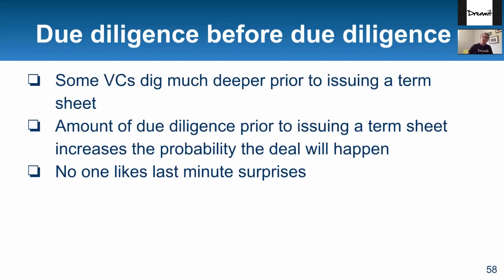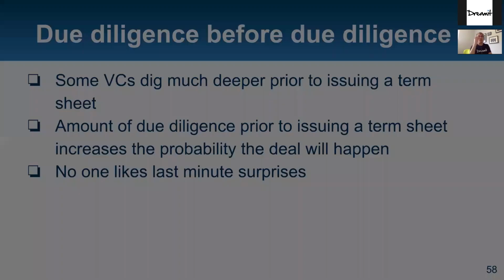So if they start drilling down saying, look, before we issue a term sheet, can we get a deeper look at your financials? We want to take a deeper look at your pipeline. That's okay, and you could do that if you're feeling confident about it. Just be careful of the terminology you use, because what they're trying to avoid is last minute surprises. Nobody wants a last minute surprise after they've issued a term sheet.